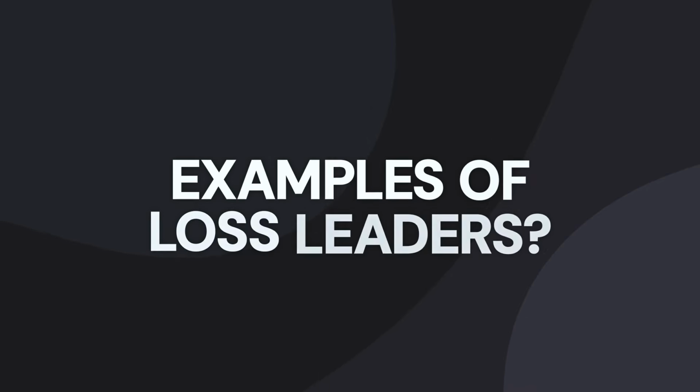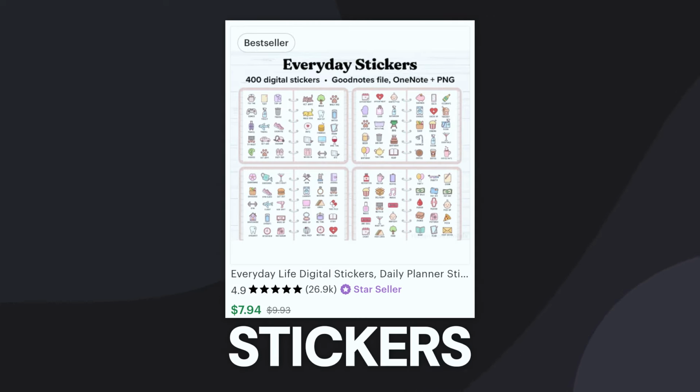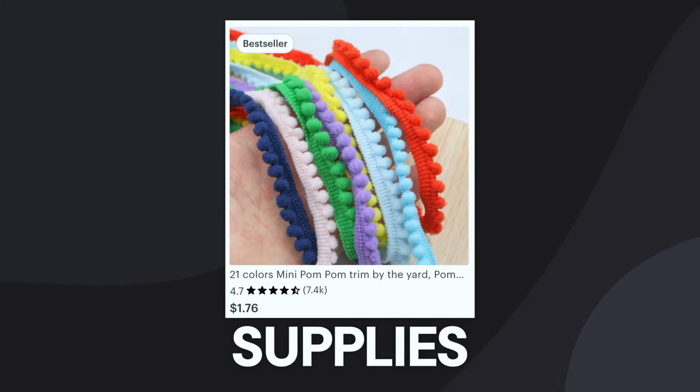So step one is incorporating 10 low price point loss leaders and 10 higher price point loss leaders on day one. What are examples of loss leaders? Okay, it could be stickers, right? It could be a digital download. Digital products can make great loss leaders. It could be supplies, right? There's so many different types of loss leaders.